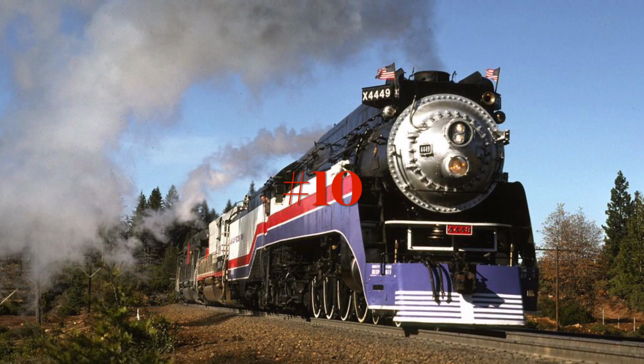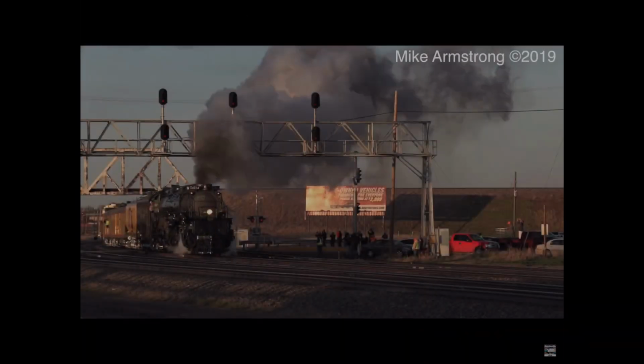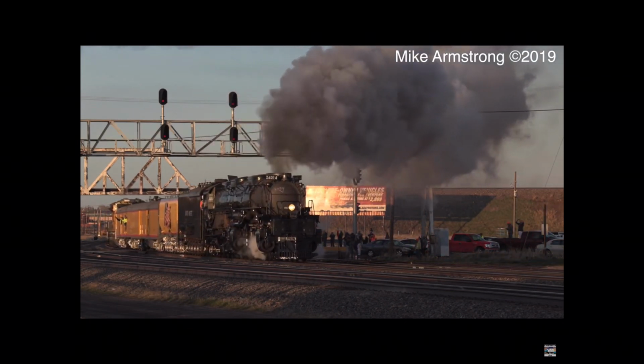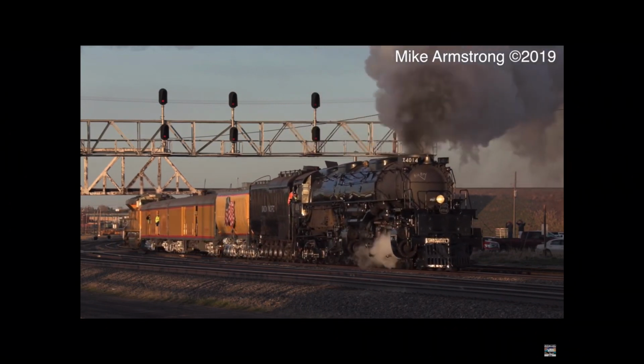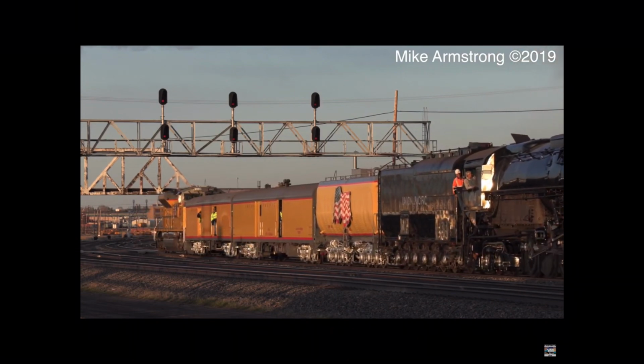Number 10. The Union Pacific 4884 Big Boy. We start off here with the largest steam train in the world. It has a length of 132 feet long and a weight of 1.2 million pounds. Big Boys were built by the American Locomotive Company in 1941 to 1944.